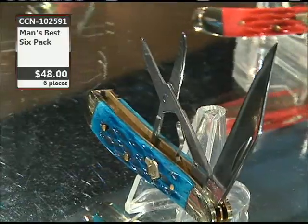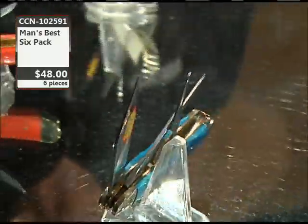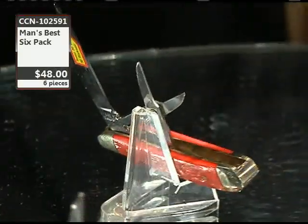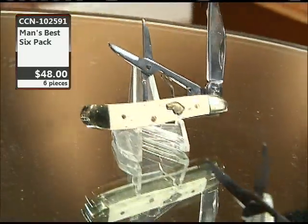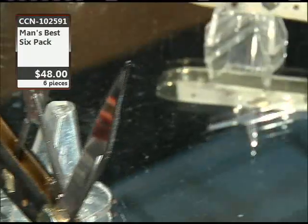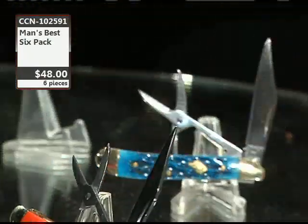You're going to have orange bone, blue bone, red bone, a burnt orange, which I guess might be along the line of a persimmon. There is a genuine buffalo horn and an all-natural white smooth bone with a dog's head. Look at that buffalo horn. Can I see a box for one of these there, Gage, if you don't mind?